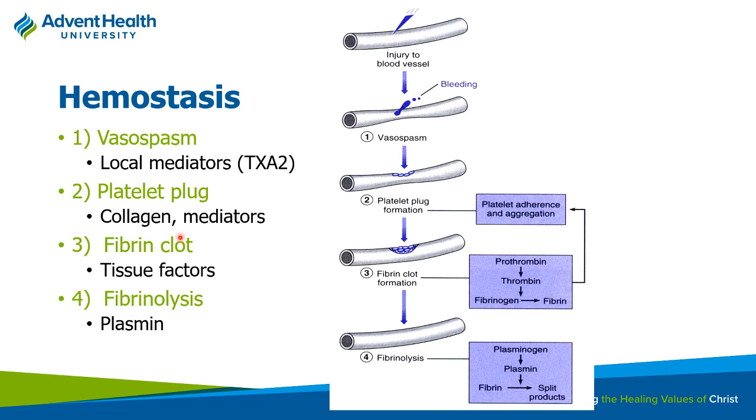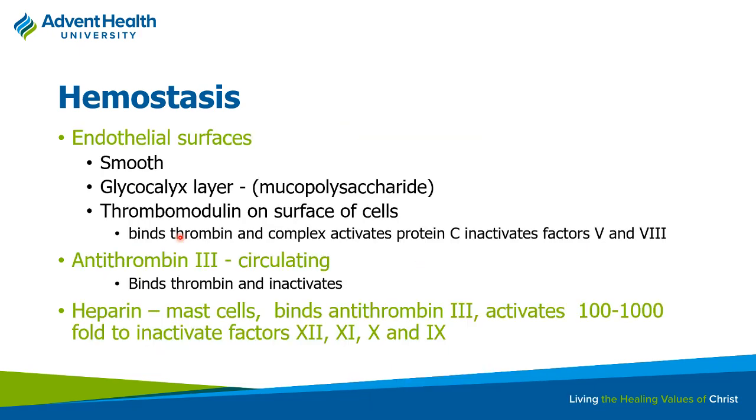And so we're going to go through all those steps and see where we can interact with the system to either make it more or less likely for that to occur. So, as I mentioned, normally the endothelial surfaces are nice and smooth. We also have a lot of natural products within the bloodstream that help prevent us from clotting off inappropriately.